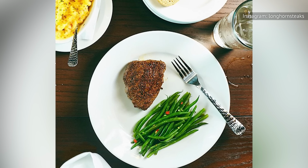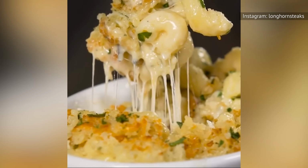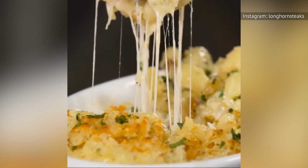Still, everyone's nutritional needs vary. If higher fat, higher calorie meals is something you're striving for, then LongHorn's mac and cheese may very well fit the bill.